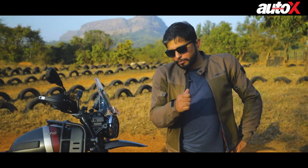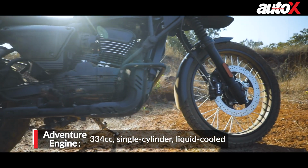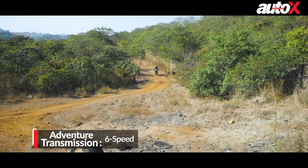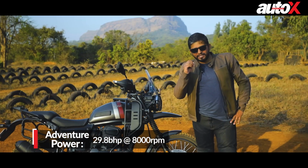The other problem, the bigger problem, is like the Scrambler again, this engine. It has a different tune, but again, it doesn't have low end. It doesn't have any low end, in fact. And I kept on stalling the bike. I kept on falling over just because of that. Because even in first gear, below 3000 or 4000 RPM, there is absolutely nothing.